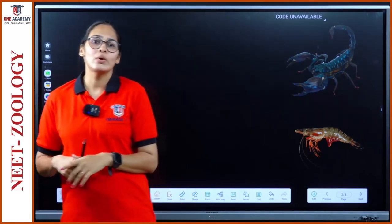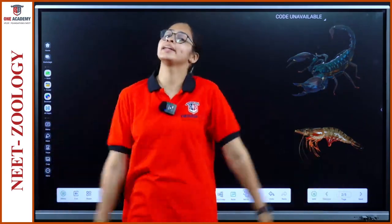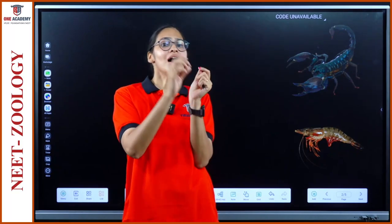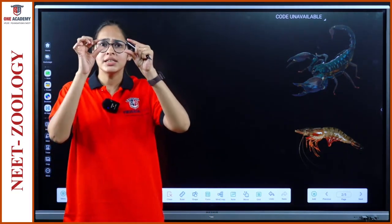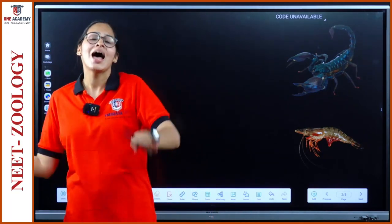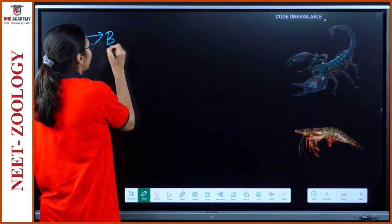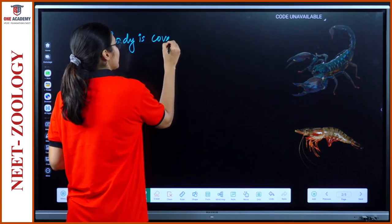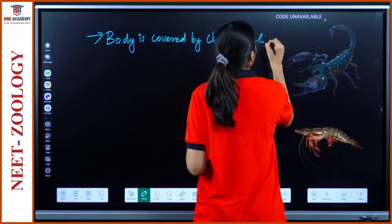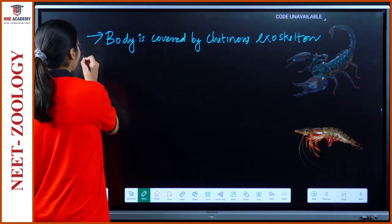exoskeleton. Skeleton is of two types, either exoskeleton or endoskeleton. In our case, our bones are endoskeleton, inside our body, but our nails are exoskeleton. Arthropoda have an exoskeleton. When we clean prawns, we can remove one coating outside. That coating is actually the exoskeleton, and it is made up of chitin. So the body is covered by a chitinous exoskeleton.